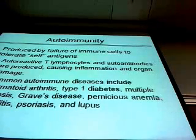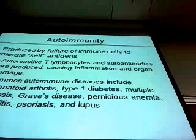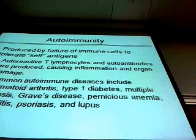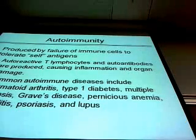Before they had B12 shots, they would try to overpower the system, and people with pernicious anemia would eat pounds of liver until they got sick of liver, trying to just get enough B12 into the system to keep from developing problems.